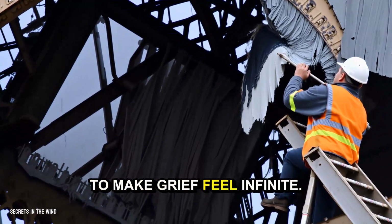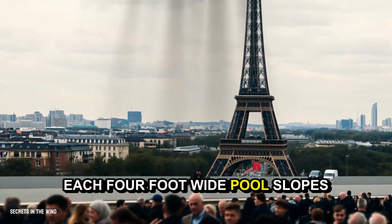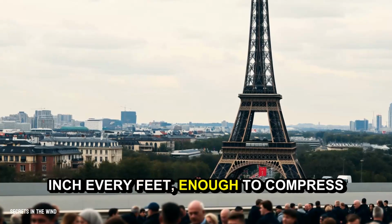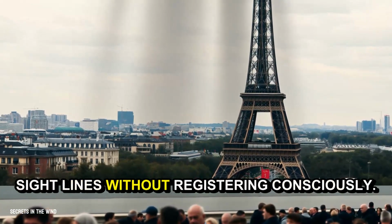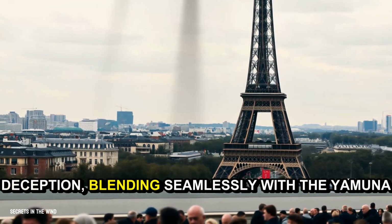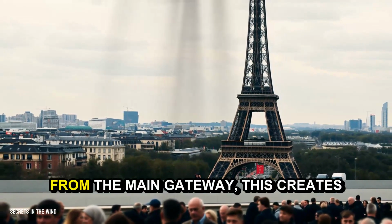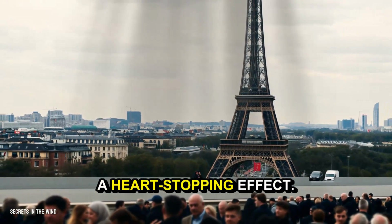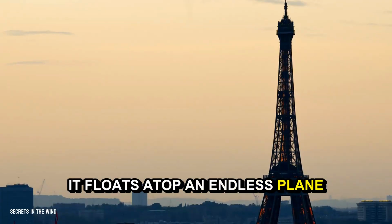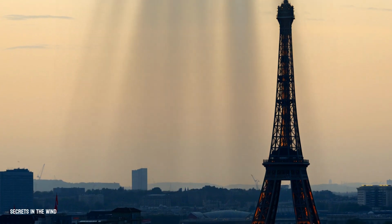The trick lies in the gradient. Each 4-foot-wide pool slopes almost imperceptibly upward, rising just 1 inch every 40 feet, enough to compress sight lines without registering consciously. The water's mirror surface completes the deception, blending seamlessly with the Yamuna River's distant glint to erase all boundaries. From the main gateway, this creates a heart-stopping effect. The Taj doesn't just sit beside water, it floats atop an endless plain of liquid sky, its domes and minarets perfectly multiplied in the reflection.